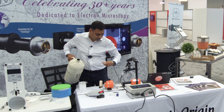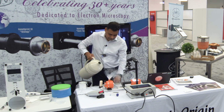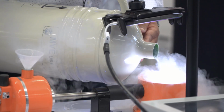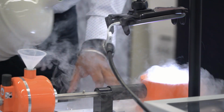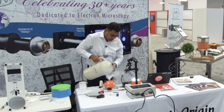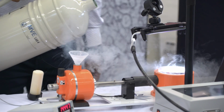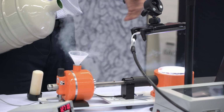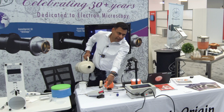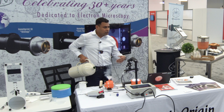Then you take your liquid nitrogen and start cooling the specimen holder. And at the same time, you want to make sure you cool the specimen tip and the workstation. Try to keep it closed as much as possible so you don't contaminate it with humidity from the atmosphere or from you breathing into it. To monitor the temperature of the tip, you have to cool it till it reaches liquid nitrogen temperature, below minus 190. And that's when you start working with it.